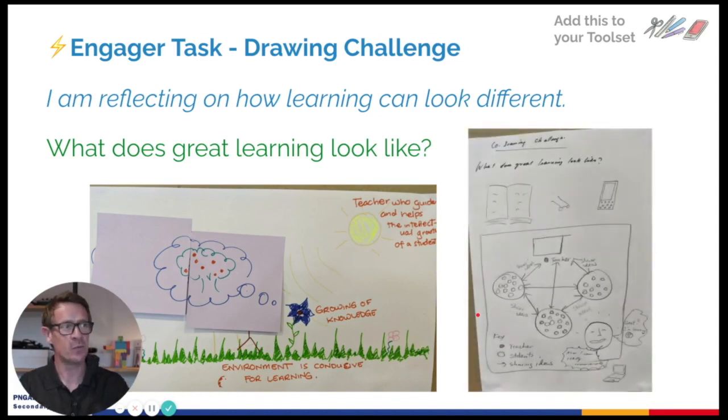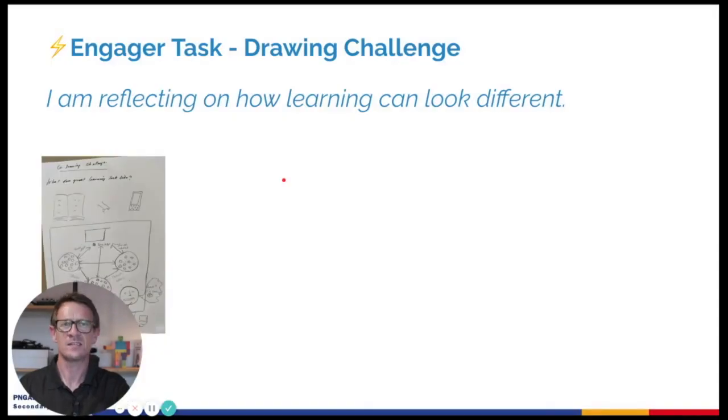Here's another example. Remember, these are hopefully helping you to think what you might do in this task. This teacher has drawn a kind of interconnected diagram showing arrows in terms of sharing ideas, and a nice smiley face saying, "Great, I'm learning." A student expressing joy and their emotions to do with learning as well. And a completely different way of representing what they thought about when they answered this question: what does great learning look like?